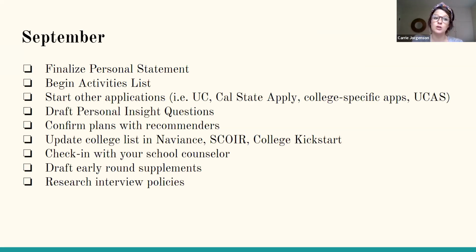Now is a good time to take your college list, which is most likely housed in the Common App and on your essay doc at this point, and make sure that it's accurate and plug it into your school system, whether that's Naviance or SCORE or College Kickstart. And that's how you can ensure that your letter of rec will get where it needs to go. Check in with your school counselor constantly. You want to make sure that you're up to speed and following all directions, just as I mentioned before. And your counselor is your resource. So make sure that you're connecting with that person.